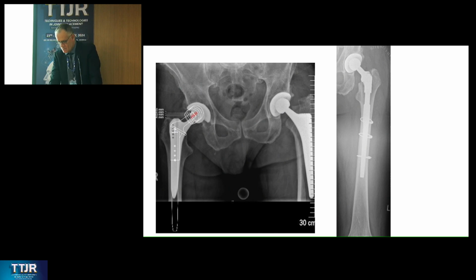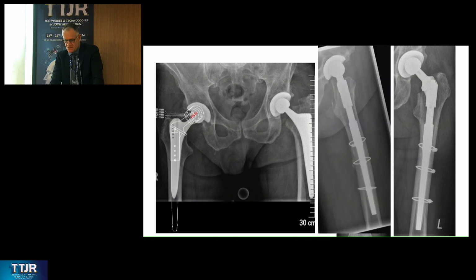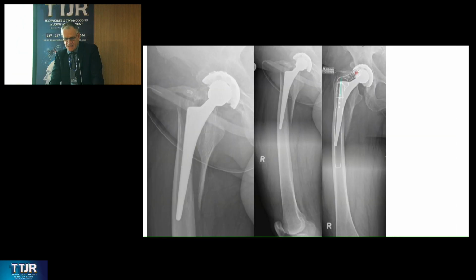Doesn't matter if you want to do a monoblock or a modular stem, and then actually fix that fracture, and it's going to heal without any major issues. That is a quick surgery. You go in there and the patient can walk day after surgery, get out of the bed.